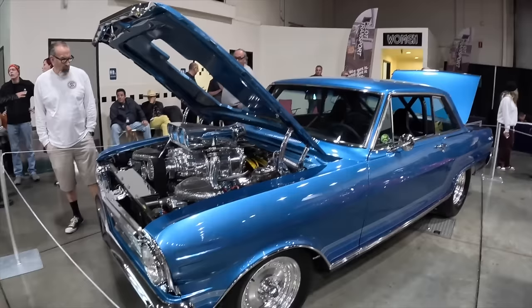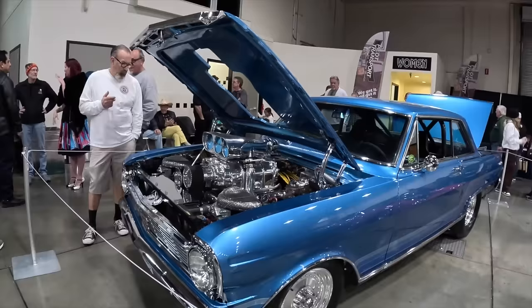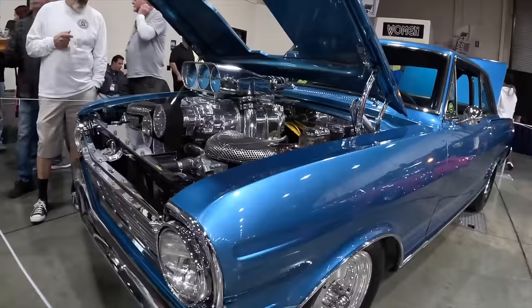This is beautiful. Well, thanks. You've done the entire work yourself, and... I don't do the paint or the upholstery. The paint or the upholstery, right. But what about the body lines? Oh, yeah. Yeah, it's a pretty straight car. You like to race?